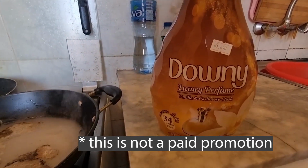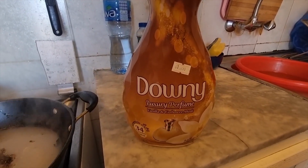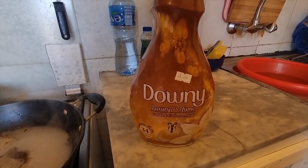It's vanilla and cashmere musk. It's very, very fragrant and it would last the whole day. In fact, the next day when you enter the room, you can still smell the Downy smell. If you don't have Downy, you can use any type of perfume. Just mix it with water and then let it boil, and that's it.